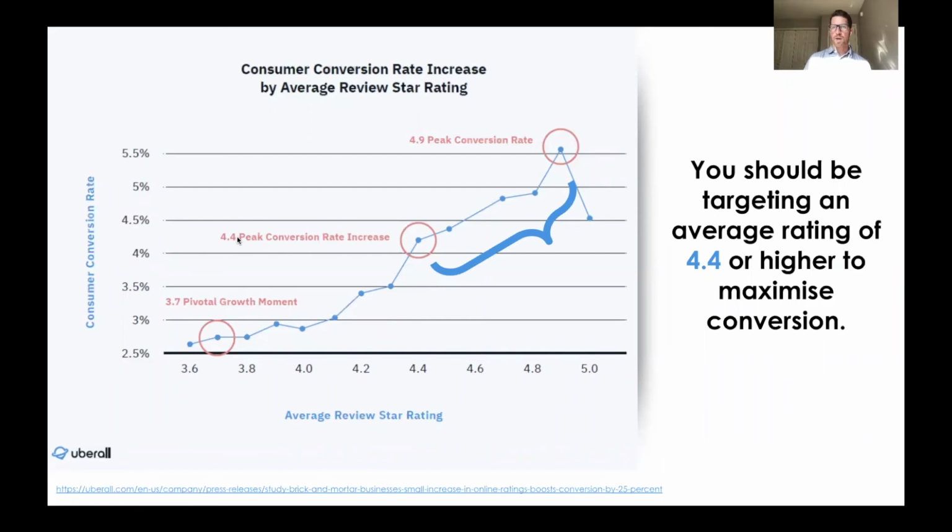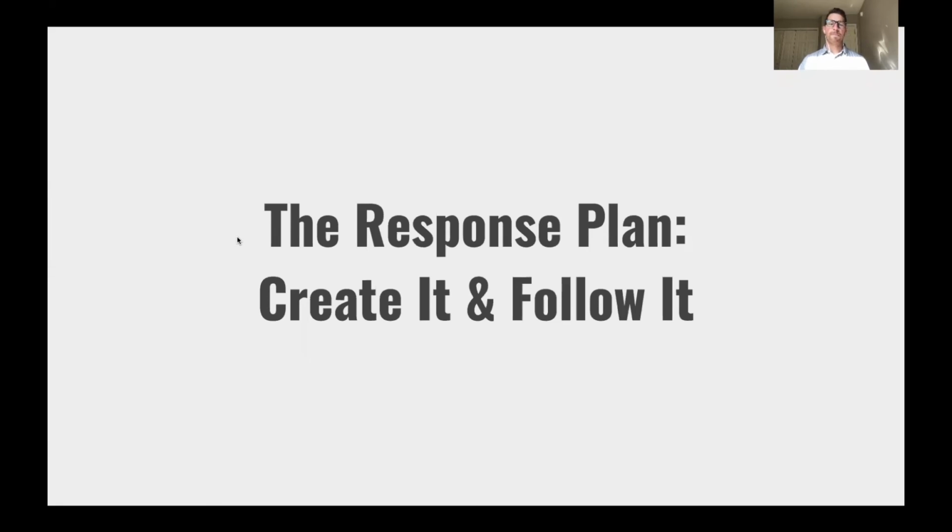So if you're at 4.0, try to get up to that 4.4, 4.5 space. That will help you appear higher in search results inside of Google. It'll also hopefully help you appear in the local pack or the 3-pack that you'll see. So top 3 search results for a search in regard to a keyword and a location. And again, we cover a lot of that during some of the previous videos that you've watched.